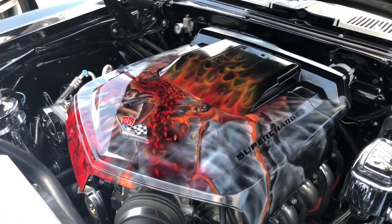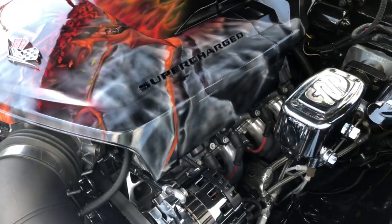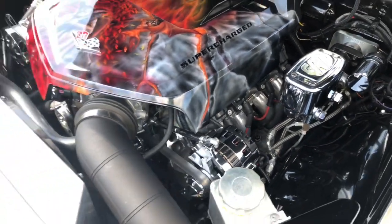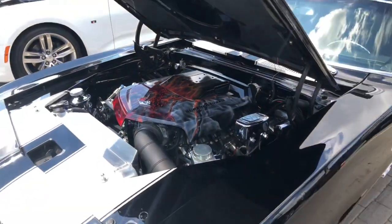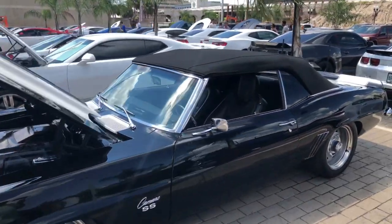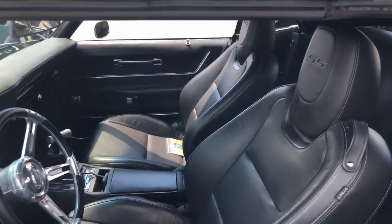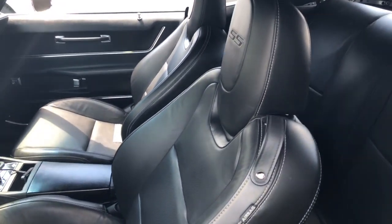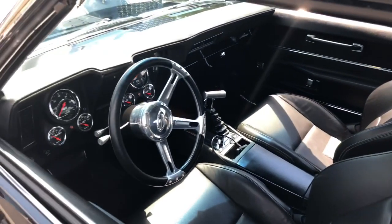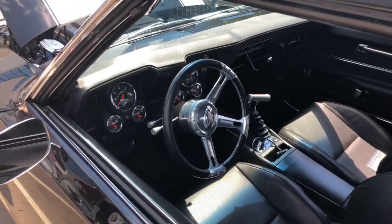Forget the beautiful artwork, which is definitely great painting. You've got headers down there, chrome and billet all over the place. Sits nice and low. Convertible. I'd love to get a convertible first gen, but they cost so much now. He's got 5th generation seats. Real clean interior there. It's got the original dash design, but aftermarket gauges and wheel and a B&M shifter.